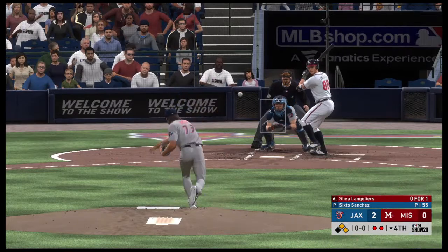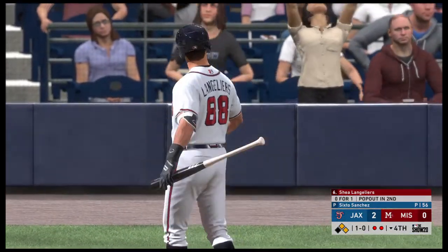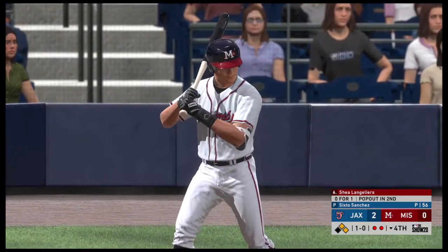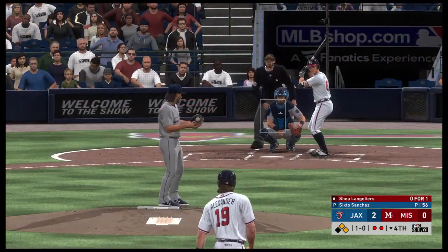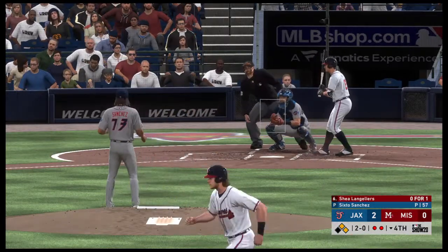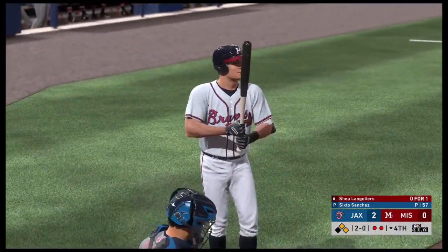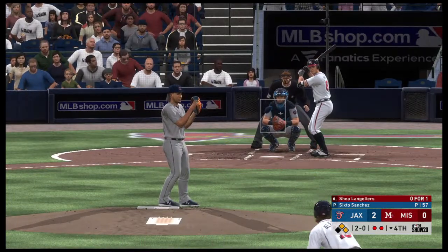To the plate now, Shea Langoliers, as he'll take a look at ball one. Comes into this at-bat 0 for 1 in the ball game. Trying to hang a 0. Here's the pitch. 2-0. What a great opportunity to come through right here. 2-0 count, runners on base. Find something middle of the plate and let it rip.